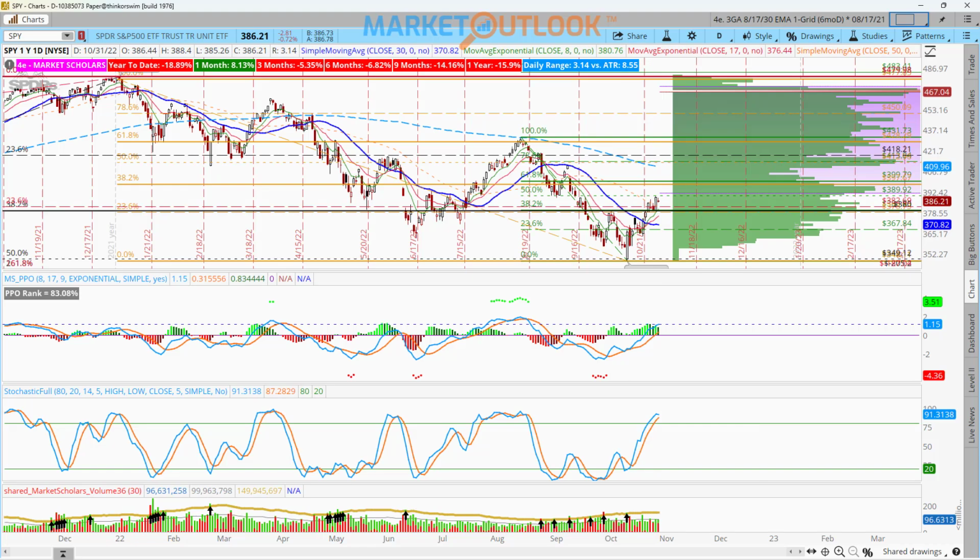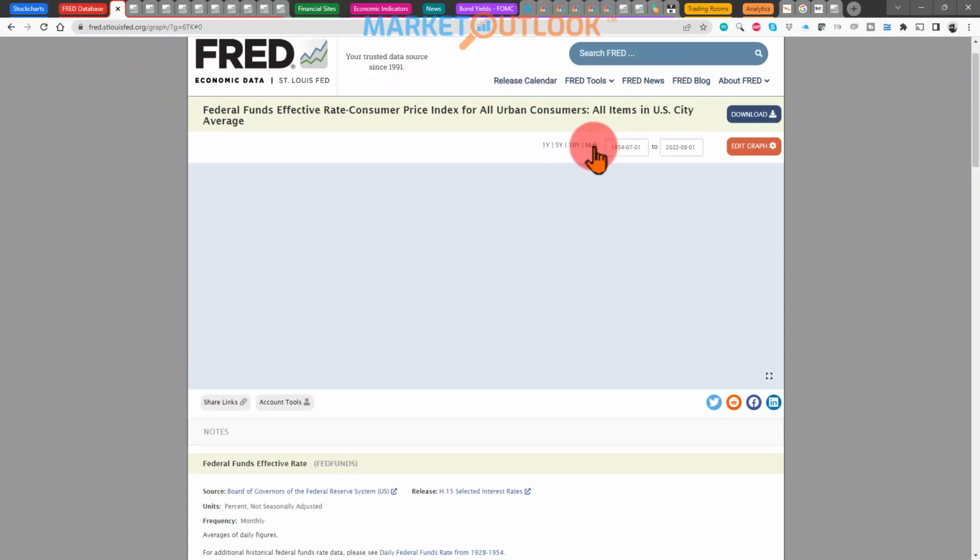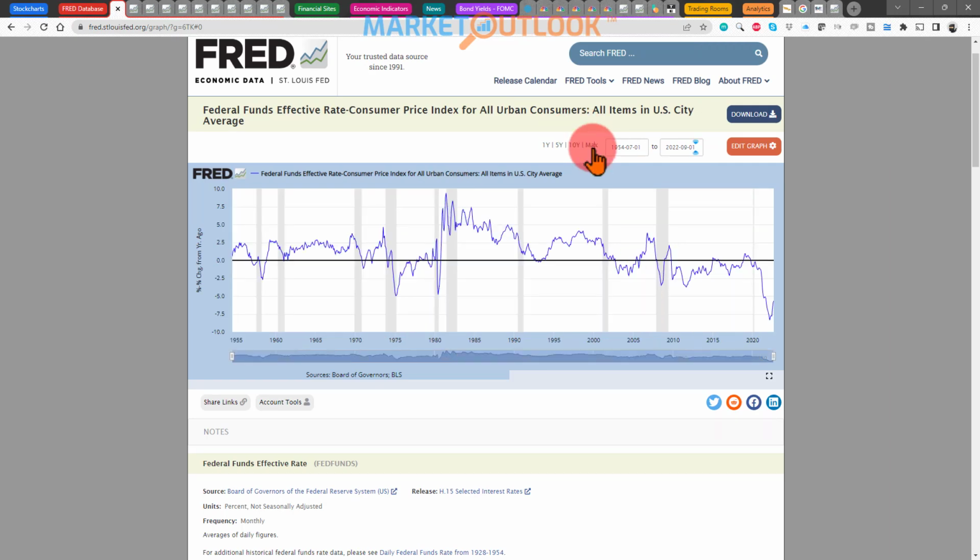And again, how high will they get them? They've talked about the policy error of the 70s, where because of political pressure right here in the mid-70s, they did not get the real Fed funds rate positive. They stopped. They actually started cutting rates, and that kept inflation.